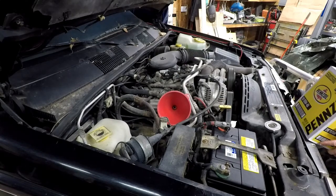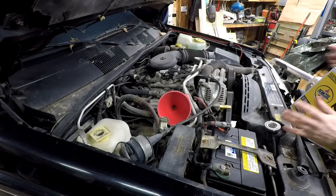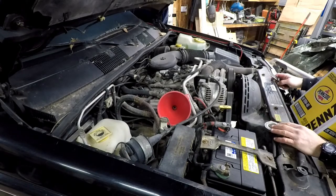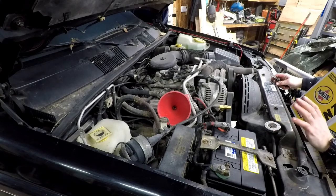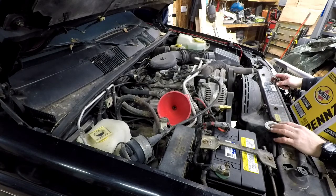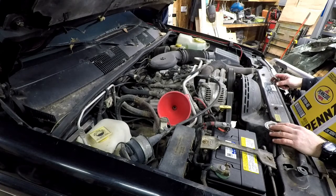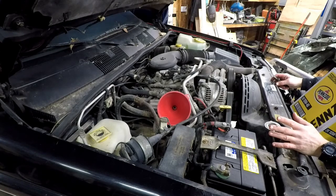Alright, I know this thing takes 5 quarts. I've got it written on my board over there that you may have seen from a previous video. You know, if you're doing your own work, or you have multiple vehicles, write everything down. I knew that this takes a pH 16 filter. It's a 16 millimeter bolt for the drain pan, which is an odd size, but that's what it was. And this takes 5 quarts.